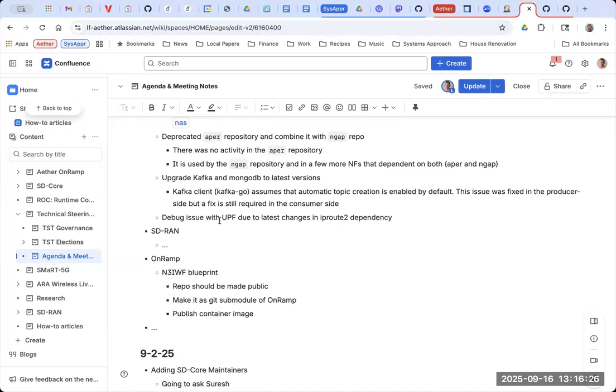Yeah, what else? Then the last bullet point is, in the latest version of IP route, the behavior was changed how the routes get updated when using the Python version of IP route. That basically started having issues with some crashes. We fixed the issue, but now what I see is from time to time, the UPF doesn't get deployed, sometimes it gets stuck at some point in pod initialization.